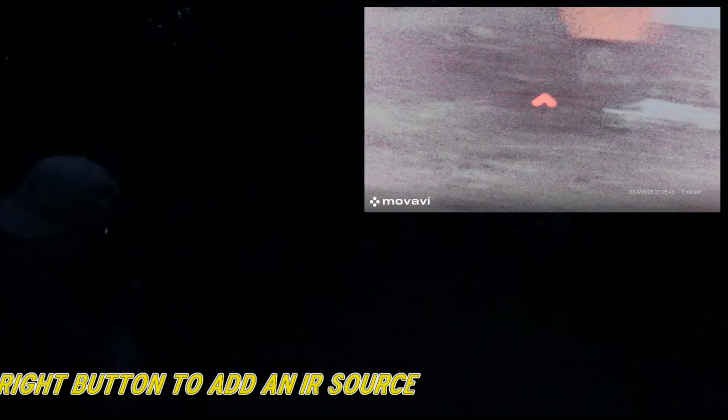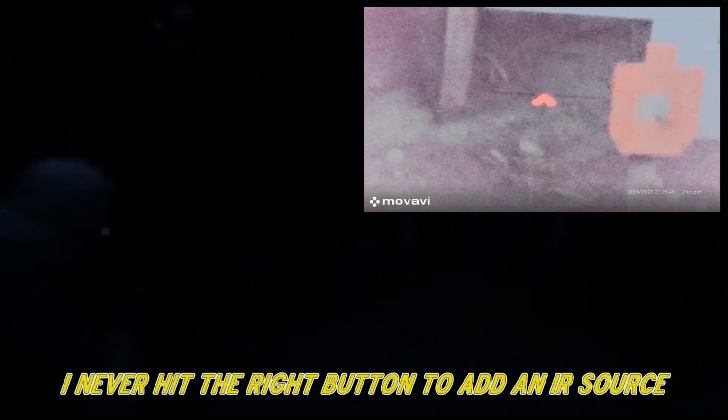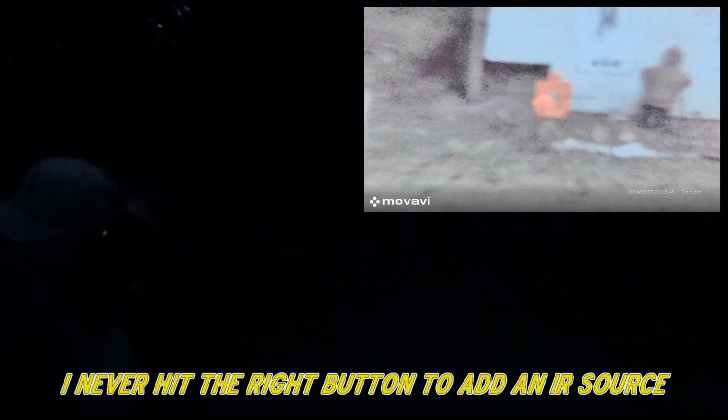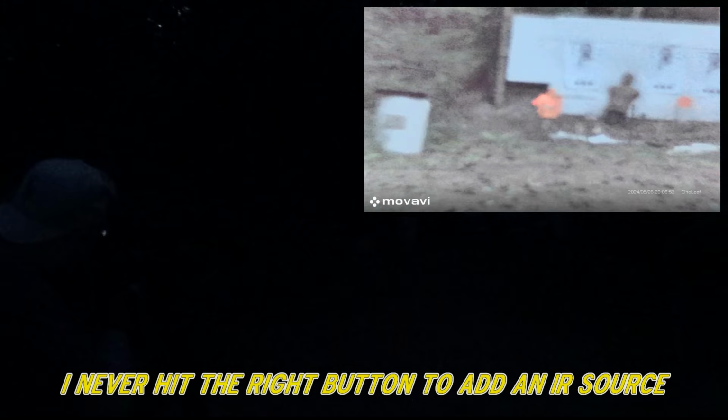The light source on the scope itself. Let's see if that brightens things up any. And I'm going to bring it back a little bit. Okay. There we go. I'm going to try to figure out, okay, infrared.